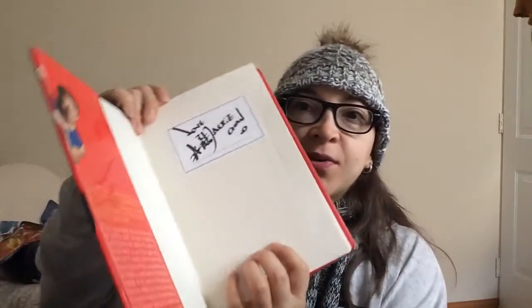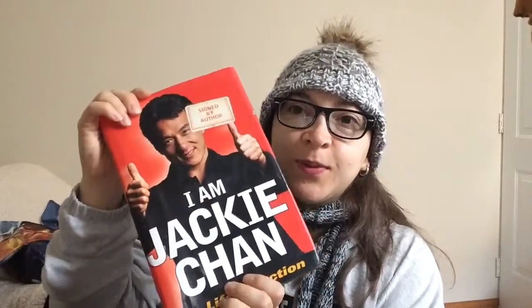And then the other book that I bought that was signed is this Jackie Chan book, and this was kind of expensive. It was like $20. I really love Jackie Chan. I love his movies, and I even love the older movies that he did in China. And so I'm really excited to read this book. He's such a funny, cool actor, and I'm just really excited. And it was autographed, so I thought that was really cool. It's like a signed book plate, and let me put that aside. So it's a signed book plate, and I thought that was really cool, and I love it.